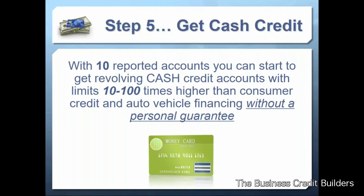It's also important to note that here's a big misconception when it comes to building business credit. So many people believe that business credit's based on the amount of revenue you generate and time in business.